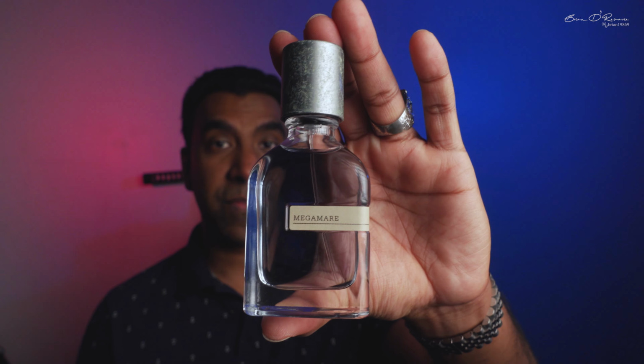So guys, if you're interested in something like this, if you're looking for a true beast mode fragrance, do not look any further. Go ahead, do yourself a favor, get a bottle of Megamare. A little goes a long way. This is super potent, and this is not for the faint of heart. When I bought this fragrance, the seller told me, Brian, this is not for the faint of heart. So if you're not ready to experience something truly powerful, please don't go for it. He was a very nice person. So I took the chance, and it looks like I didn't make a mistake.